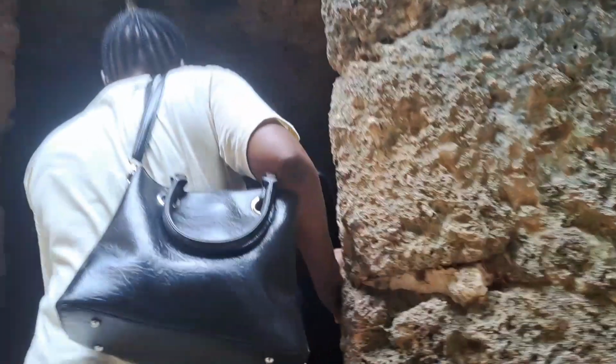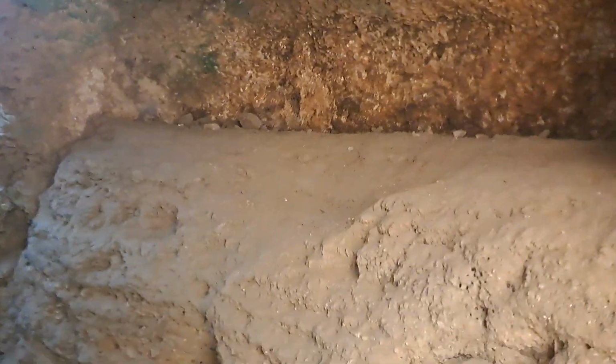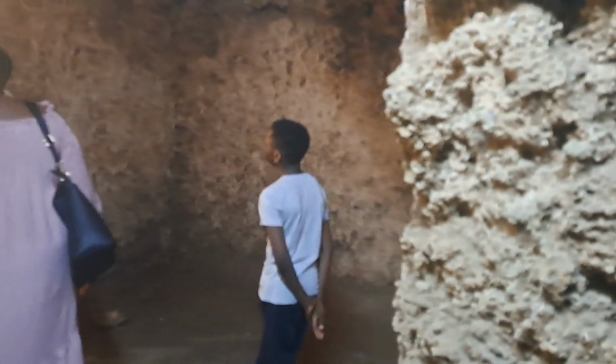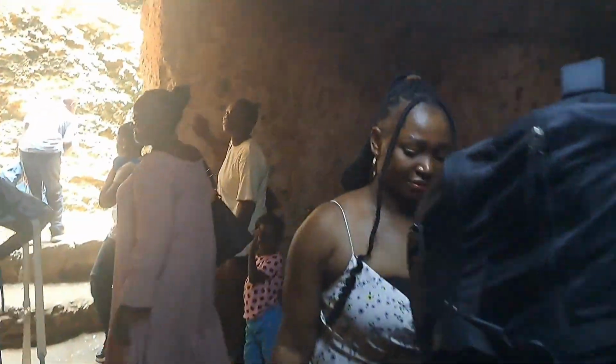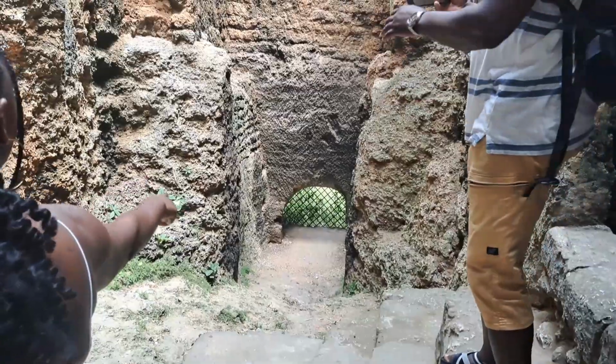Ammunition store. The Portuguese soldiers used to store their weapons here. But right now, there's nothing. So this is where the Portuguese soldiers used to store their guns and their weapons. There's nothing here at the moment because that was a long time ago. It's a big cave. Man, this is a big cave, where they used to store their weapons. And this is the cave.